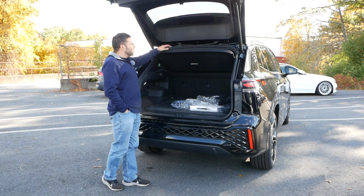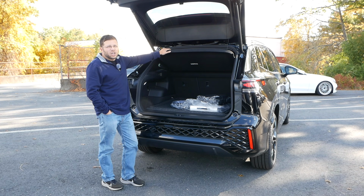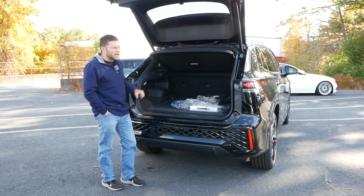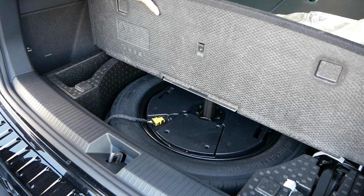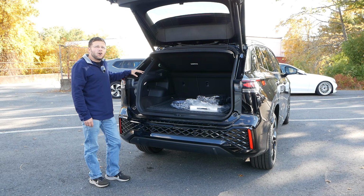Now, one thing I will say, though, is that if you are going on those longer road trips, you might want to remove that rear cargo cover. That way you can store more items back here. But better yet, and this is huge for a lot of you, because I know that some manufacturers don't offer this feature, especially for hybrids, you will have a spare tire beneath the floor mat, so that way if you do encounter a flat on those road trips or travels, you can fix that and be back on the road.